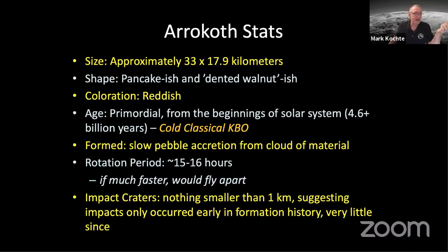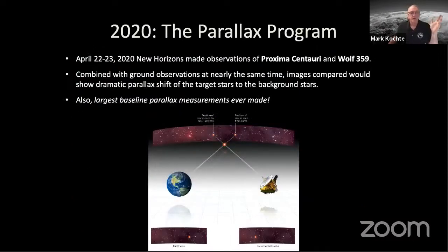Some Arrokoth stats: it's 33 by almost 18 kilometers in length and width. Again, it's shaped like a pancake on one side and a dented walnut on the other, and it's reddish. It's made of the primordial material from when our solar system first formed, and it rotates on its axis every 15 or 16 hours. There are no major craters on there other than the big dented walnut, suggesting that not much has happened to it since it formed. It's been out there pretty much isolated and serene for all these millennia.